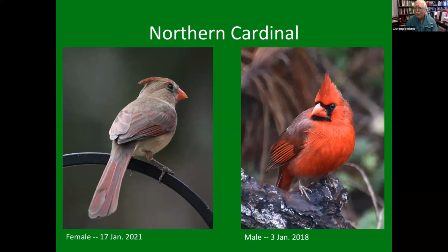Cardinals nest frequently, and they can have up to 6 nests in a year, a single pair of cardinals. And there's a good reason for that, because the nests are down low, the young are vulnerable to predators, and the adults are vulnerable to predators, and they lose most of them, but they are capable of nesting as many as 6 times a year in South Florida.